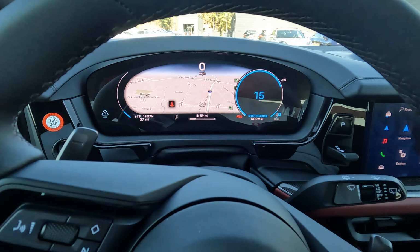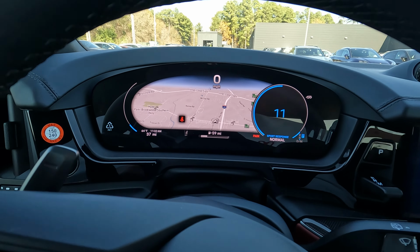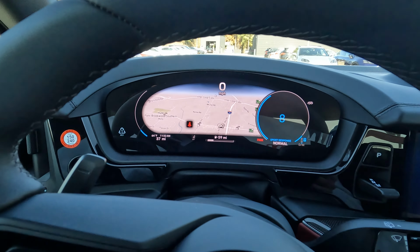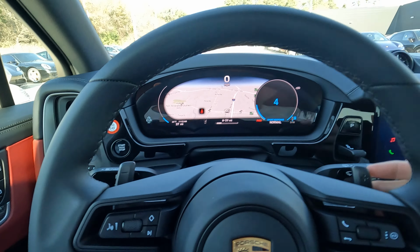Now you can see that the navigation is built in if you want to use that on your infotainment screen, or excuse me, on your instrument cluster, your driver's display. We also have our shifter paddles located here on the rear of the steering wheel.